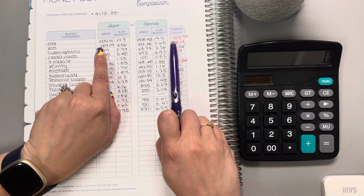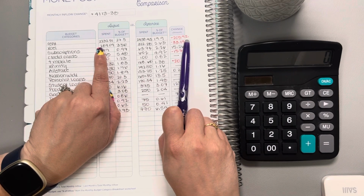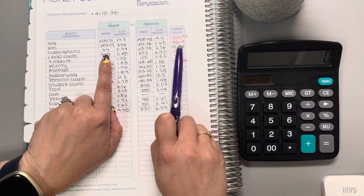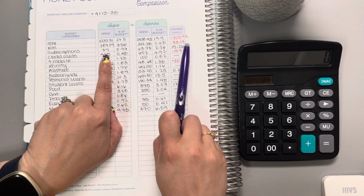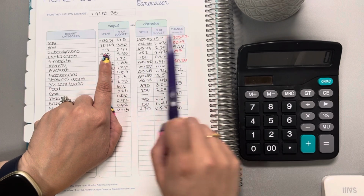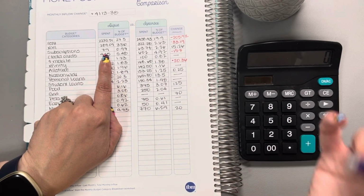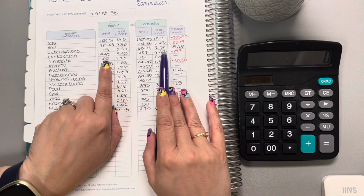So there was a change of $205.92. It was expected. Excel did go up $33.19. So that's something to keep in mind. From September to October, it did come down about $30. So we're hoping that it will continue to come down.